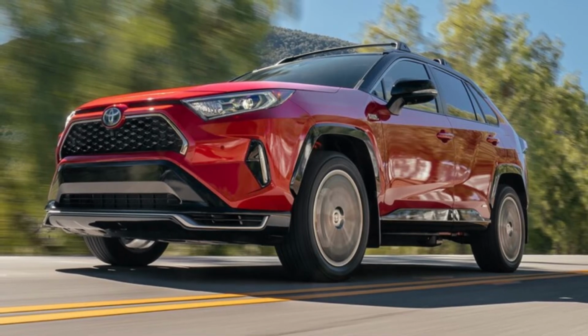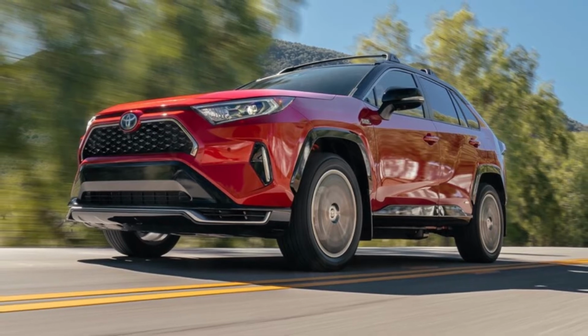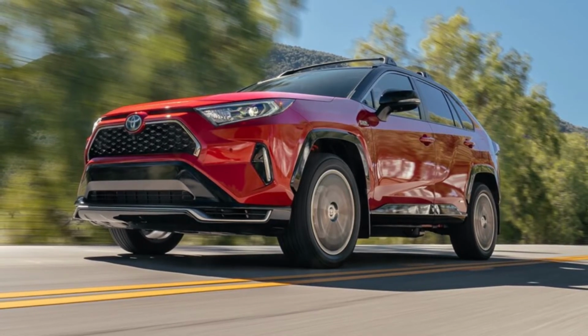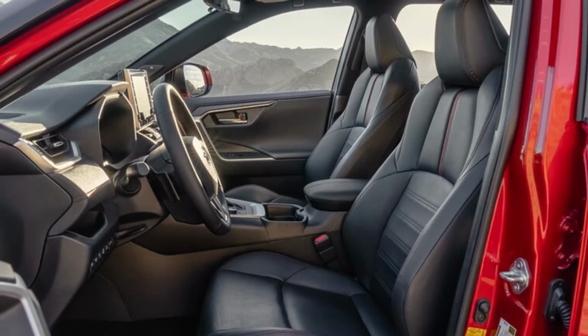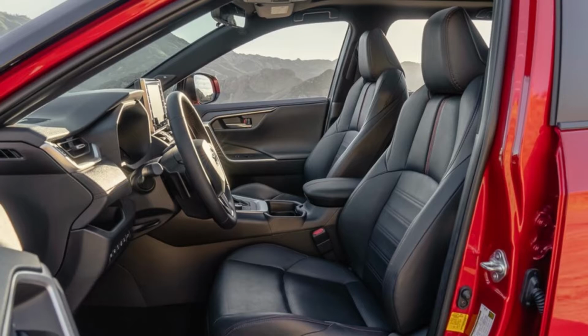2021 Toyota RAV4 Prime First Test. Toyota's best hybrid ever, the quickest Toyota not named Supra, and the thriftiest not named Prius. Toyota's hybrids have been called many things, but interesting, fun, or fast likely hasn't been on that list. The 2021 Toyota RAV4 Prime plug-in hybrid SUV changes all that.